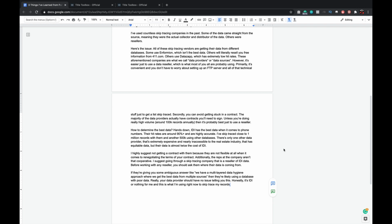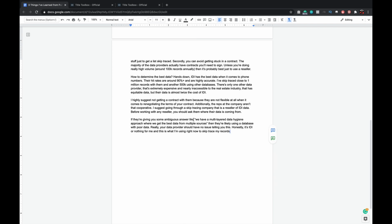And honestly, guys, this isn't a big secret right now as far as what data providers and data sources these vendors are using. When it comes down to it, I would just ask them if you're unsure of where the data is coming from. And if they give you some answer that's really ambiguous like, "We have a multi-layered data hygiene approach where we get the best data from multiple sources," they basically said a lot without saying anything. They're likely not using a solid database.